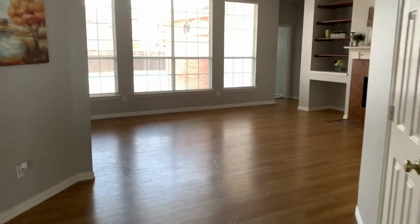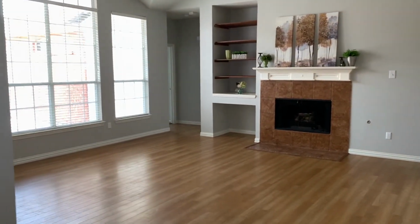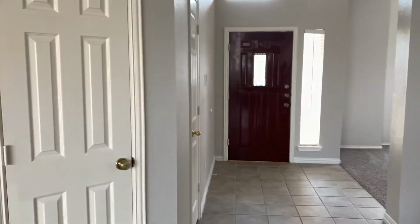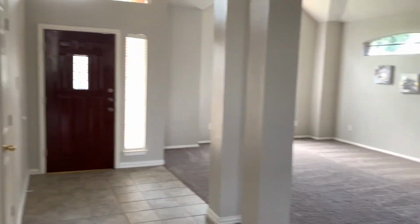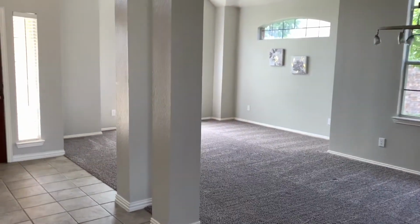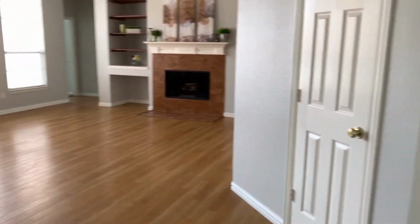It's got fantastic wood floors in the big family room. Nice built-in shelves over there. Once again, look at all these cheery windows. I'm gonna show you this beautiful foyer. Love all the columns with nice definition for the rooms. Soaring ceilings. So again, you saw that beautiful elevation out front.